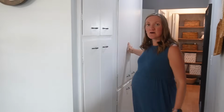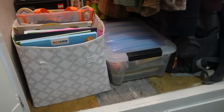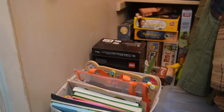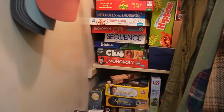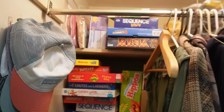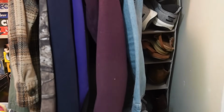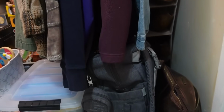Then right down here in this really large cupboard is all of our papers, board games, some extra school type learning activities for the kids, extra coats. My husband and I store all of our extra shoes in there. It is a very random cupboard. Extra gifts. I have a tote for extra gifts, for spur of the moment gifts. What else? We have a lot of board games. We do. We like having people over to play board games. So we do have a lot of those.